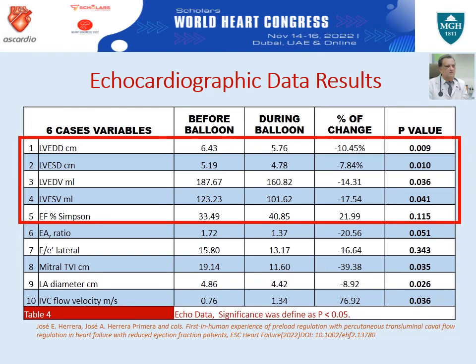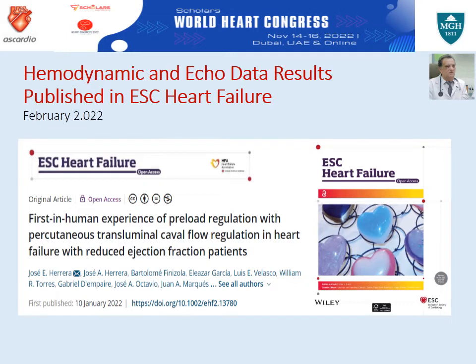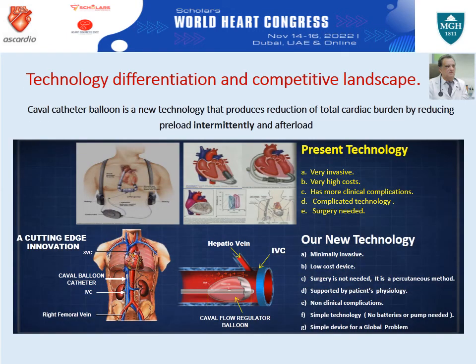LV systolic volume was 123 and during balloon was 101 and was statistically significant. Ejection fraction increased from 33 to 40 and was not statistically significant. These important results were published in Heart Failure as the first in human experience of preload regulation with percutaneous transluminal caval flow regulation. You can see here the DOI, the reference.